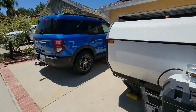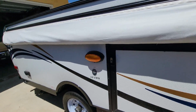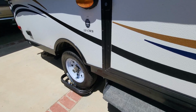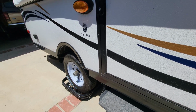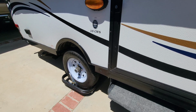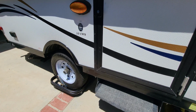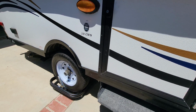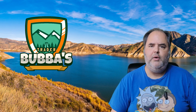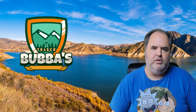I feel like what I did was to utilize my leveler here. It's a lot heavier. It hugs the tire and actually lifts it just a little bit, and that will keep it from rolling away on you. So if you're on any kind of a hill, or if your driveway like mine is just a little too steep for comfort, this will take care of it for you. As you can see, that just came incredibly handy. So I highly recommend getting one of those for sure.